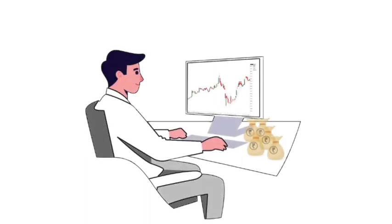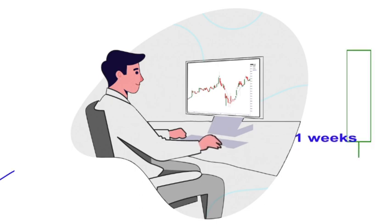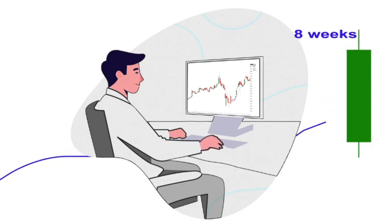Had the trader given in to his impulse and booked profits, he would have potentially lost a significant move in the stock, as the stock price more than doubled in the following weeks.